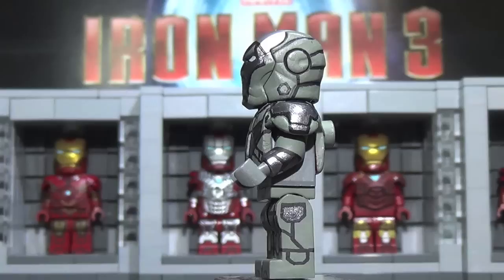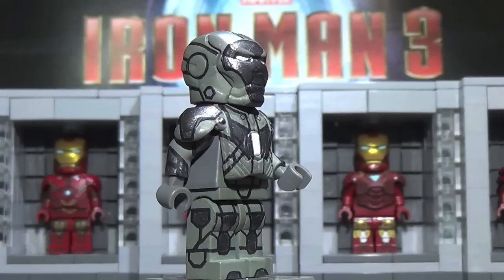You can see that they do have a little bit of gunmetal armor plating. You can see the sides of the legs are actually the exact same on both sides, and that was pretty much completely intentional, of course, and definitely turned out looking great.